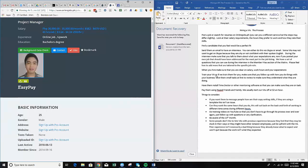We have our VAs install Time Doctor on their computer, which is a monitoring software. The way Time Doctor works is that they have to be clocked in to the software in order to be counted as working that time period. Now, while they are clocked into that software, what Time Doctor also does is it takes random screenshots of their computer at set intervals, at random intervals, however. You can set it up how you like. And that way you can see if they are being productive or if they're not doing what they need to be doing.